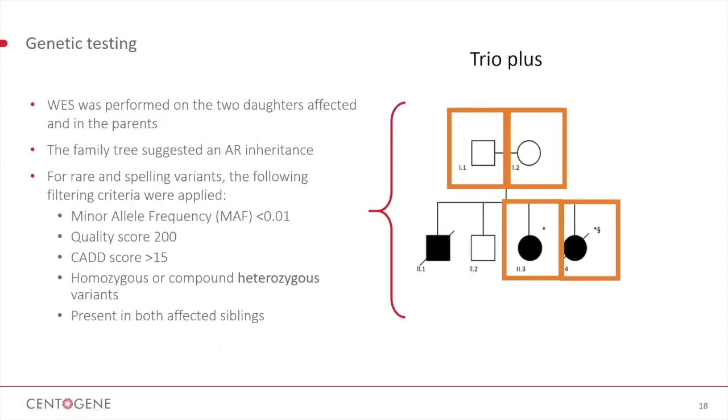So as we mentioned, our family had requested the trio whole exome sequencing, and they requested the design, the trio plus whole exome, for the two affected female siblings and for the parents. We were suspecting autosomal recessive mode of inheritance from the family pedigree, and the filtration criteria applied were minor allele frequency less than 0.01, quality score 200, CADD score more than 15. We were searching for homozygous or compound heterozygous variants that are present in both affected siblings and segregating in both parents.